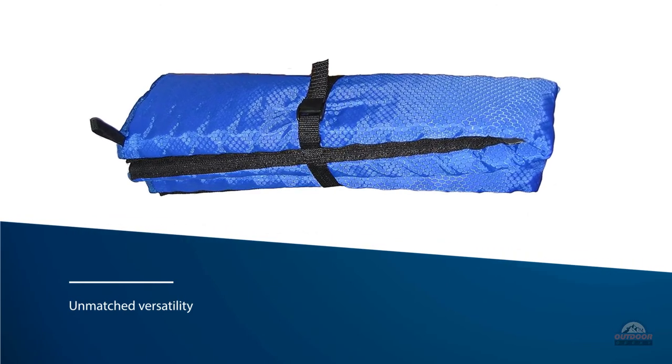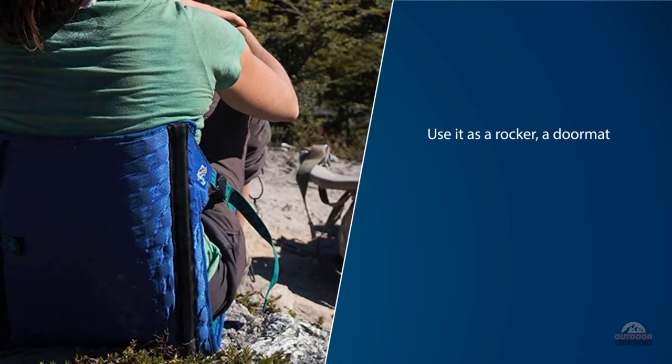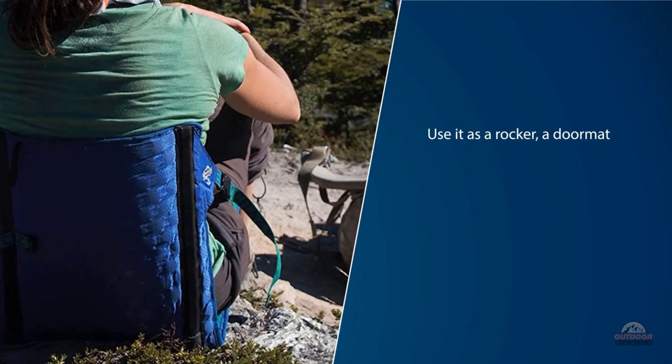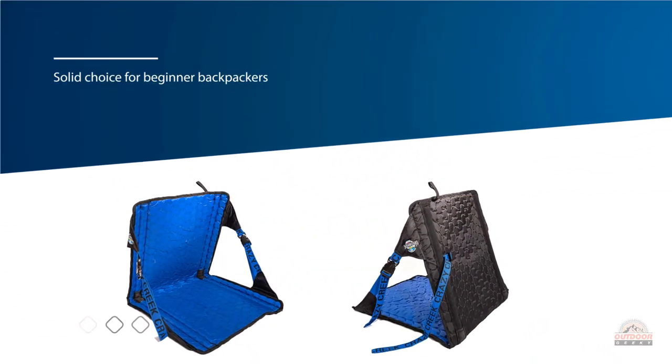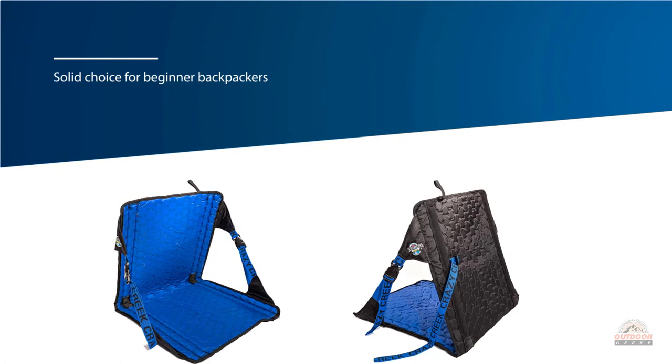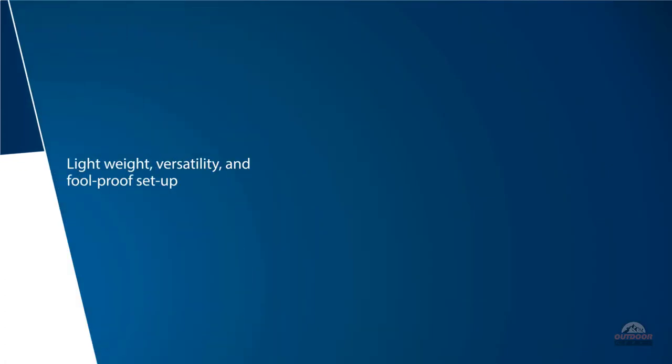Plus you needn't worry about sand getting into the grooves of compressible poles. It's not the first chair I'll reach for, but it's a solid choice for beginner backpackers, especially desert rats, given its lightweight, versatility, and foolproof set-up. Crazy Creek also sells the original chair and the Hex 2.0 Power Lounger.